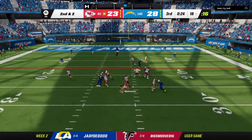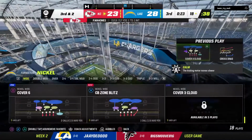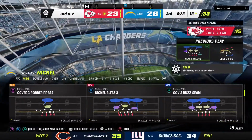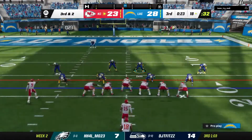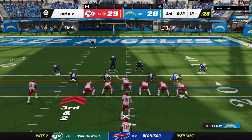On 2nd and a couple, Mahomes. And this is incomplete. I know in every game we do, we talk about momentum. That was a momentum play lost. And now there could be a letdown because they didn't get the interception. Yeah, you could almost hear the collective gasp on the sideline as he could not come up with a football. After the incompletion, here now, 3rd and 2.